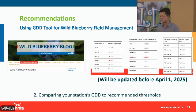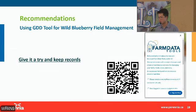So yeah, two very simple recommendations. Try to make things easy and try to encourage all of you to use it. Give it a try. If you haven't used it, if you need some tutorial, we can do that. But I think a lot of people are getting familiar with this, so I'm happy to continue to hear any feedback you have. And one thing I would say is, if you have the ability to keep records, do it. Because what I found is we keep all those weather station numbers and then the blueberry numbers.